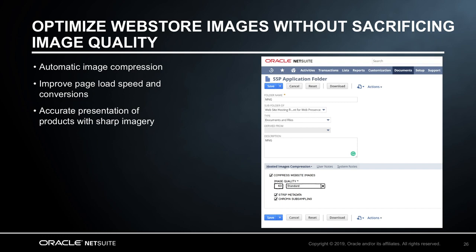In the 19.1 release, we are introducing the ability to automatically compress images, which will reduce bandwidth when transferring images, enabling faster page load times. The new image compression capability allows e-commerce customers to optimize their web store images and reduce their size without sacrificing the image quality. Reducing page load times improves customers' shopping experience and leads to more sales.